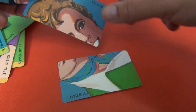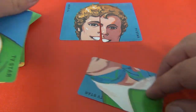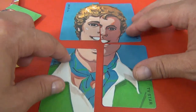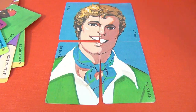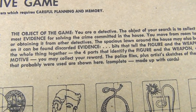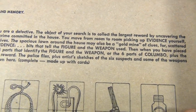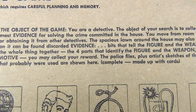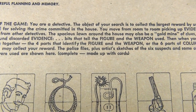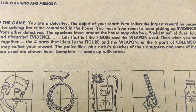Of course, I didn't show you how to play this. I've never played it, but we're showing you the pieces. So if you're missing a piece, hey, now you can compare. So there you go. Let's go over the objective real quick, one time. The objective of the game, you are a detective. The object of your search is to collect the largest reward by uncovering the most evidence for solving the crime committed in the house. You move from room to room, picking up evidence yourself or obtaining it from other detectives. So there you go. That's the game.